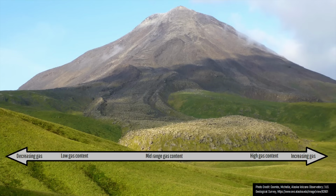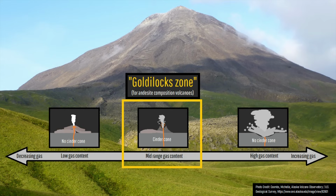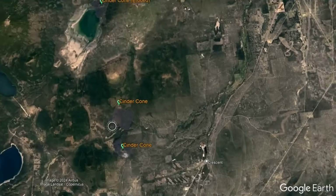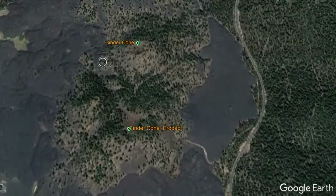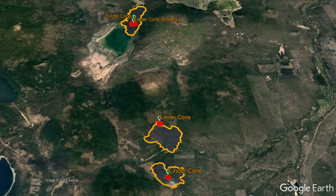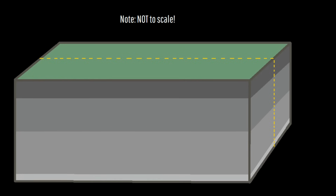However, there is a Goldilocks zone where the gas content of a magma is not too high to destroy any cinder cones which grow, but not too low to not cause any form of ash emissions. Along with the Crater Lake volcano's Wizard Island, another cluster of andesitic cinder cones which fell under the Goldilocks zone are the 4 young cinder cones of the Davis Lake volcano. These cones and their associated lava flows are all aligned along a single lineament, suggesting that they all formed at the same time as part of a single volcanic eruption, which was related to an 11-mile-long magma dike.